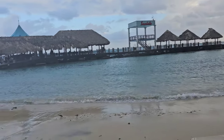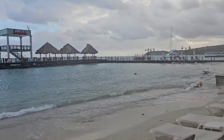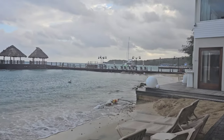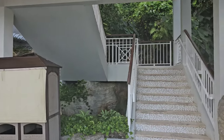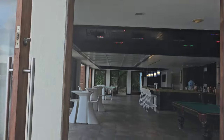So Kelly's is to the left. And the one straight ahead is over the water, where you can do your candlelight dinners or your massages. Those stairs going up, I'll show you in a bit, but they take you to the Italian restaurant.